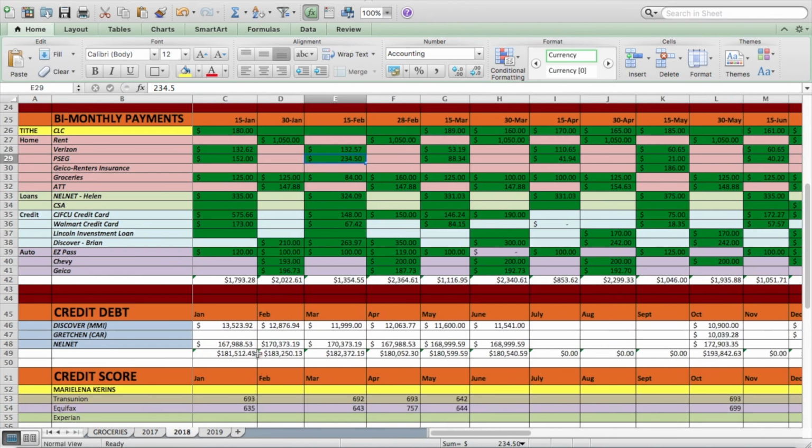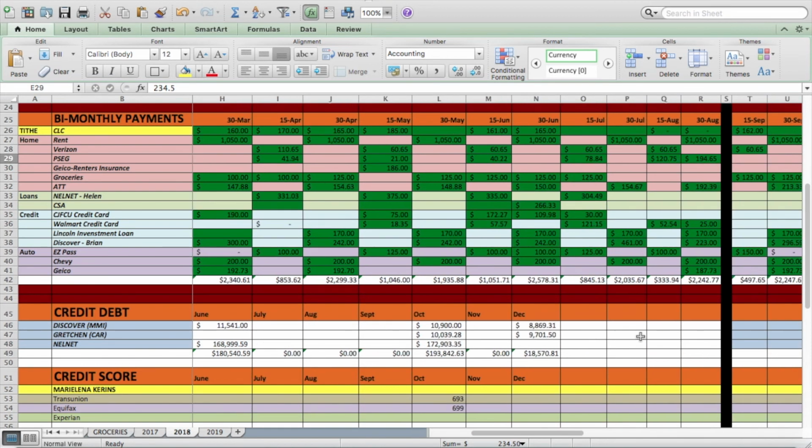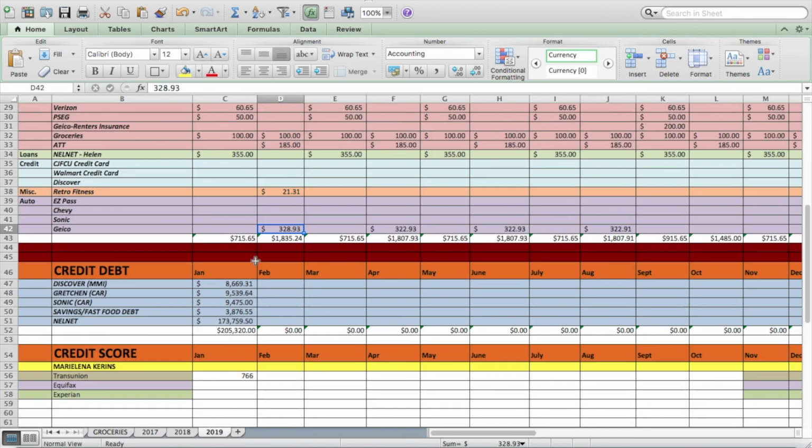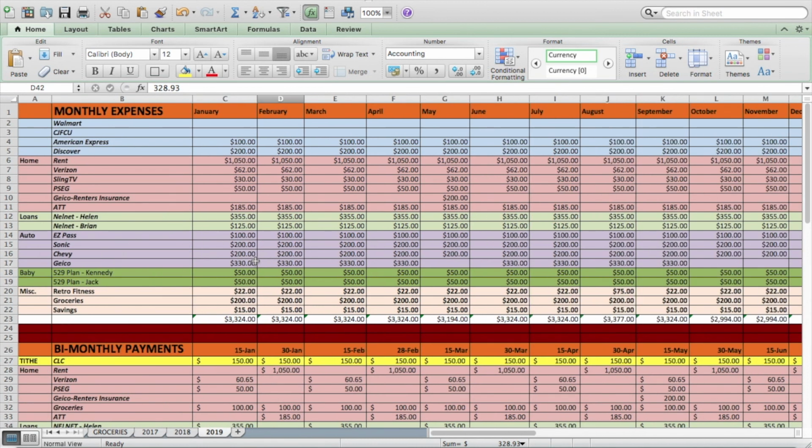Okay. And then down here, same thing. This is where I keep my credit debt, but you'll notice I was not consistent, guys. Look at that. July, August, September, I kept it empty. So it is what it is. I really vow to be more consistent this year. So, this is pretty much just a snapshot of how I manage all of my bills.